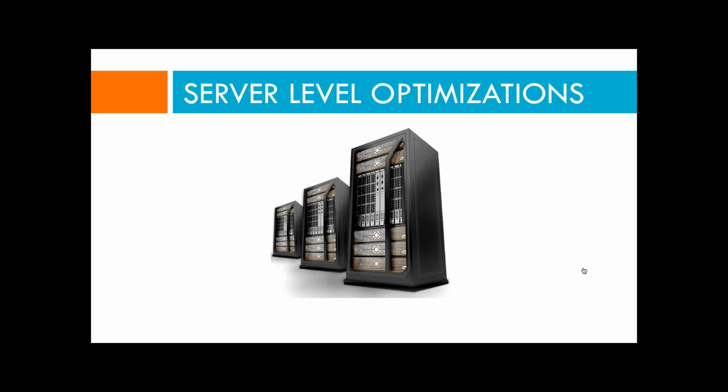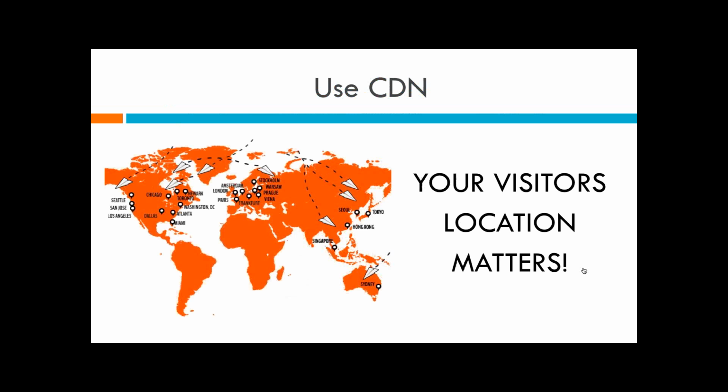The first thing that you can do on server level is to enable CDN for your website. What exactly is CDN? CDN means Content Delivery Network, and it works for your visitors all over the world. For example, if your hosting server is in Miami and you have visitors from Tokyo, they will not be able to load the website as fast as you do in the States.